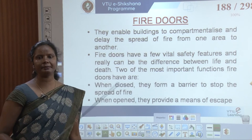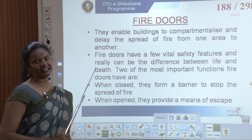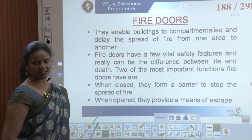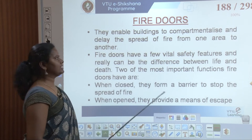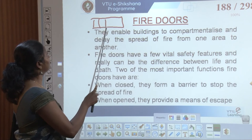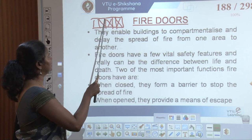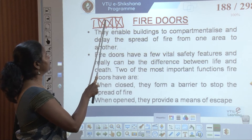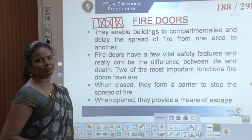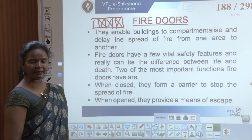Fire doors enable buildings to be compartmentalized and delay the spread of fire from one area to another. In the earlier sessions, we had discussed this compartmentalization in the planning of buildings. If the building is linear or whatever, spaces have to be compartmentalized like this. Then there is a fire door here, a fire door here, a fire door here. So the fire is at least stopped in one particular compartment. So fire doors are provided in the compartmentalization of the planning of the building.